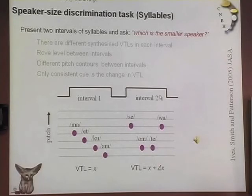And we run experiments like this. So we do experiments in psychophysics, and we have to be very careful that there aren't any extraneous cues that you can use to do the task. So if we just took 2 vowels and said, which of these speakers is larger? As a matter of fact, if you're using a log frequency scale and you have 3 formants, as the person gets larger, that spectrum moves as a unit towards the origin.